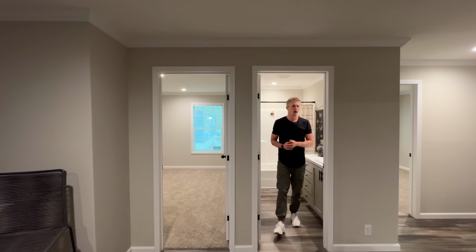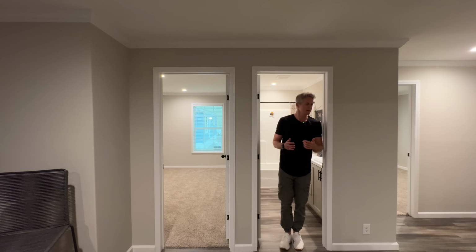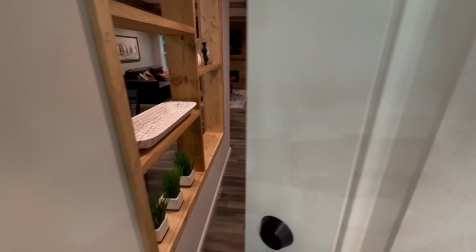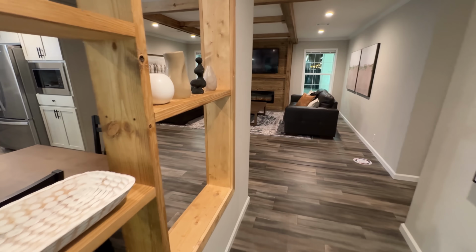Let's do a full walkthrough because I think that's really the only way that people are going to get a true sense of the 2,053 square foot Casa Grande. All right, here we go. One continuous look at the Casa Grande.